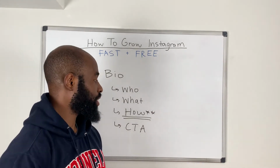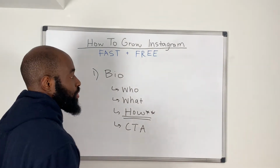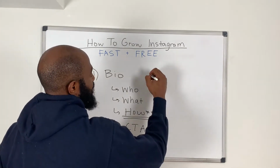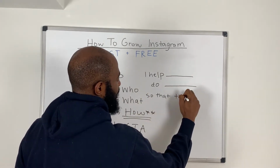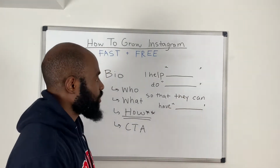And there's a simple way to do this. It's a simple formula. All you got to do is say something as simple as I help blank do blank so that they can have blank. You can follow this simple formula, right?